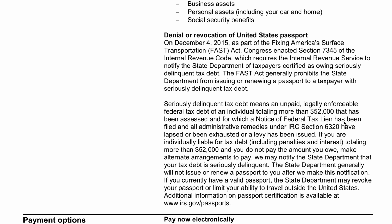So they definitely would have qualified to be flagged by the State Department about their tax situation. And then the State Department generally will not issue or renew a passport. And if you have a passport, they may revoke your current one. So again, not to put too much of a concern in your personal situation, but this is really applicable for people with high amounts of tax debt that the federal government may think would be trying to leave the country.